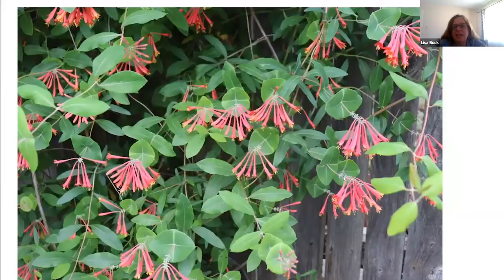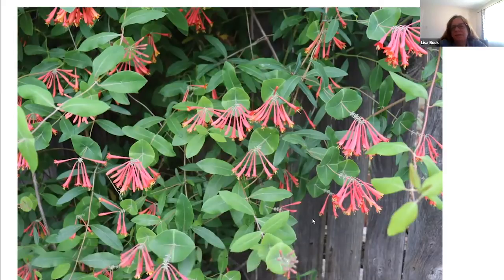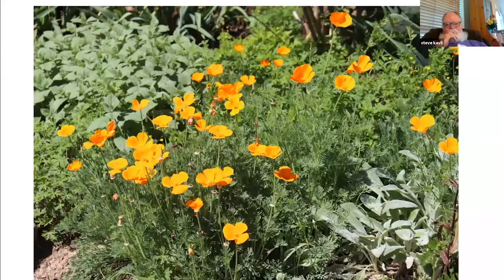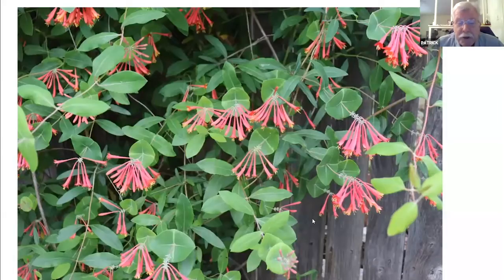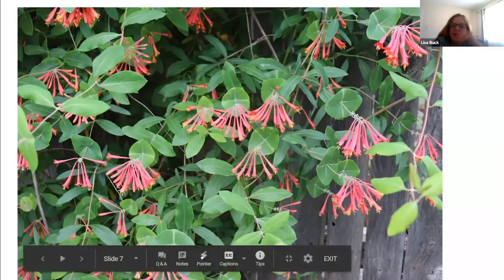And this is a native honeysuckle. It's called a coral honeysuckle. It's one of my Texas natives. You don't normally see these plants in nurseries, but they do really, really well. And I think they're really pretty. What was the name of that first one that you had with the bees? Oh, crossvine. Crossvine, okay. Yeah, it's done blooming. And this is the coral honeysuckle.